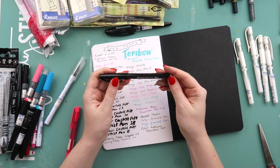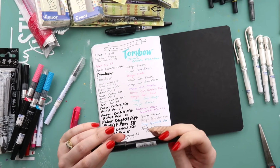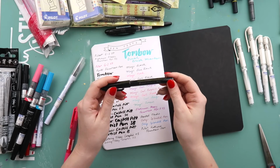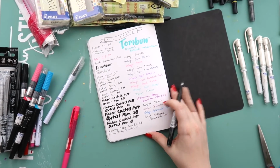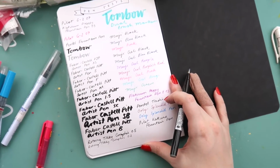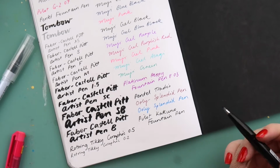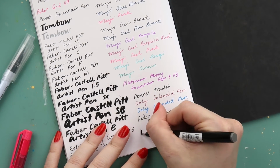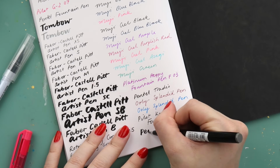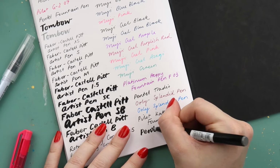This is now is this Pentel as well? Yep, Pentel Touch. And this has a really, let me zoom you in a little bit. Zoom. Running out of room on my pen test page. I don't think I've ever needed 2 pen test pages in a book before. So this, it's a nice brush pen.